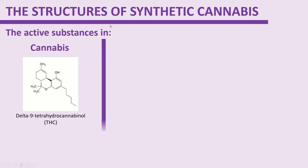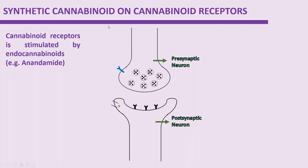Physiological effects of synthetic cannabis. The molecular structure of synthetic cannabis is similar to that of the cannabis, and which is why they have the same mechanism of action in the brain. So here is the presynaptic neuron and postsynaptic neuron. The blue one here, as you can see, is the cannabinoid receptor, which is stimulated by the endocannabinoids, for example, anandamide, which is naturally produced by the body.